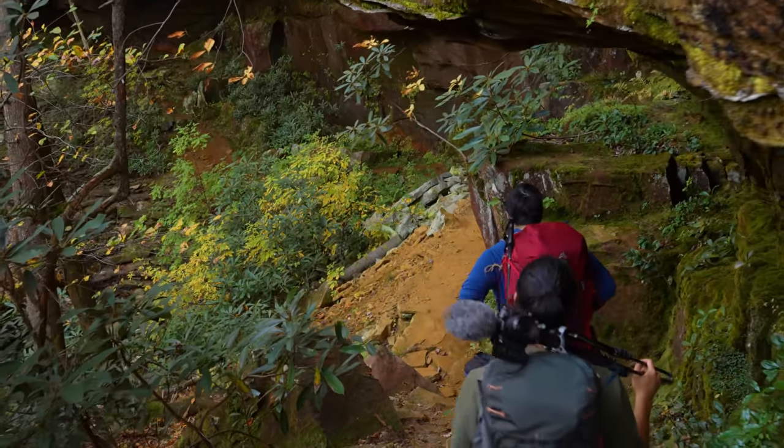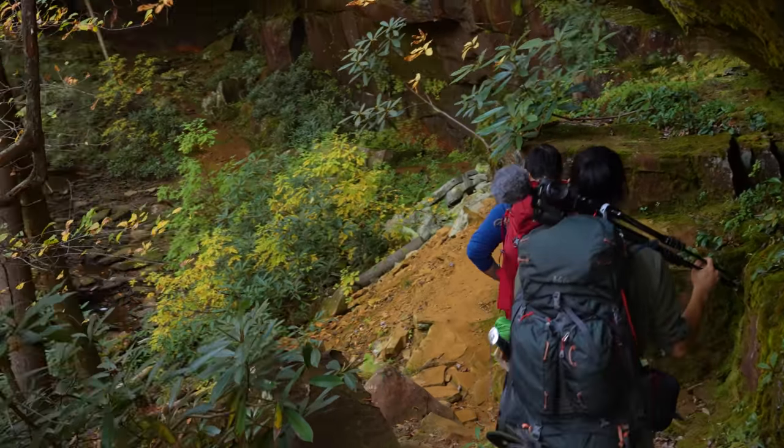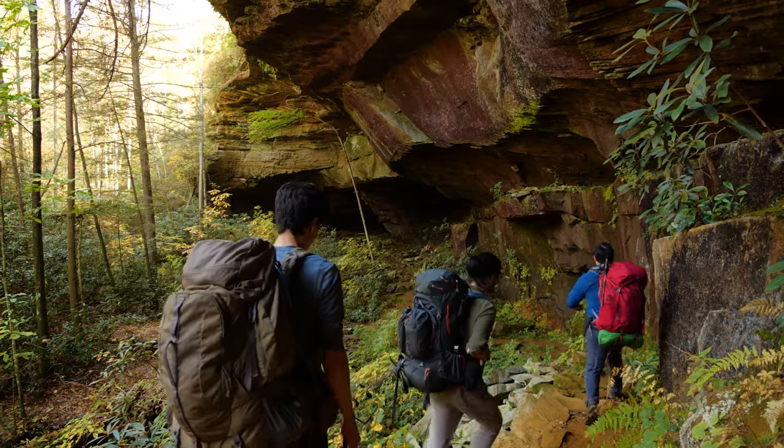We eventually returned to the large recessed cave that we had passed by yesterday and took another moment to appreciate its vegetation-covered rocks.